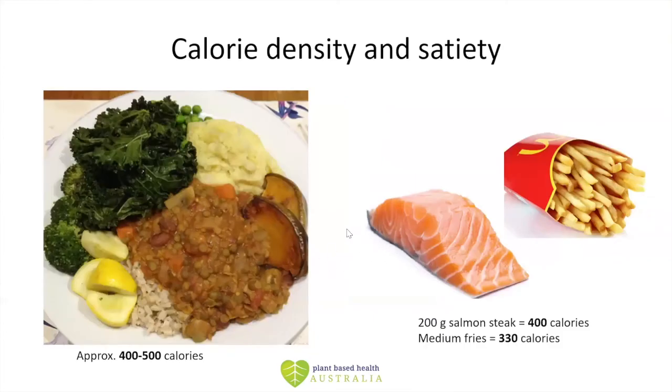So I think this is my last image on calorie density. What I've done here is a real approximation. I haven't weighed and measured this plate, but based on the foods that are there, there's some rice underneath, a lentil stew, some mashed potato, pumpkin, and then some steamed greens and yellow vegetables. There's approximately 400 to 500 calories on that plate. So that's a huge dinner plate, piled high with food, and it's about 400 or 500 calories.